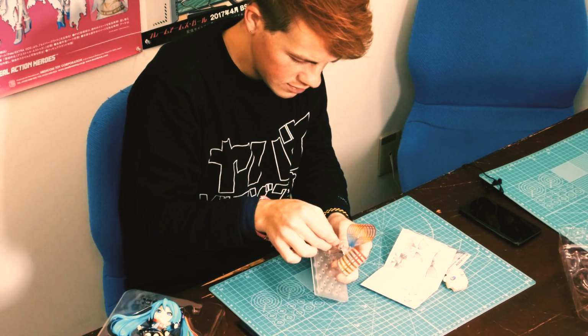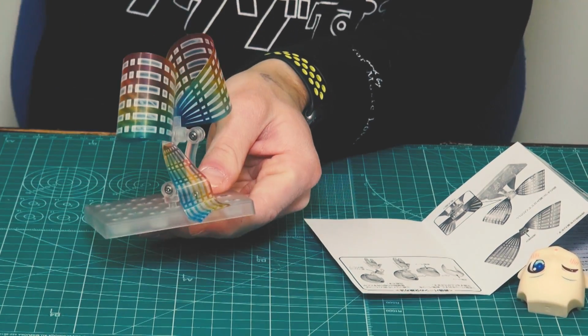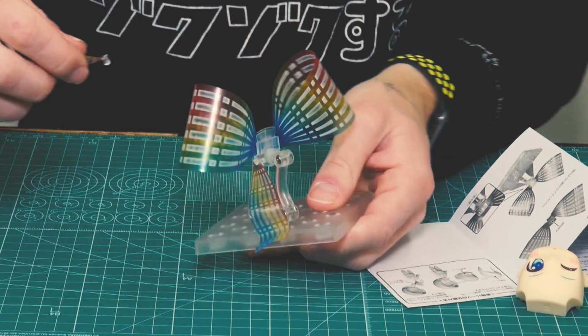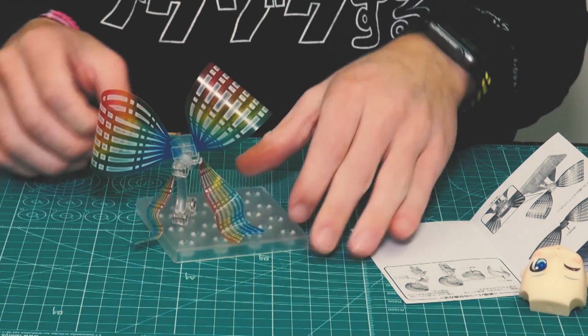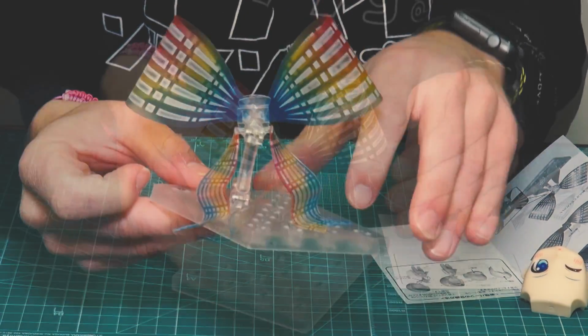And like this, okay. So there's one. And let's try and do this. And there's the other one. Okay, that looks really nice, even without Miku on it. There we go.